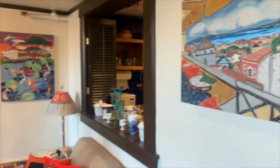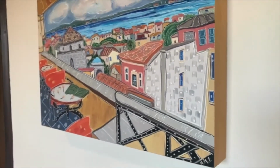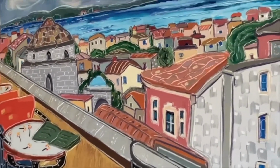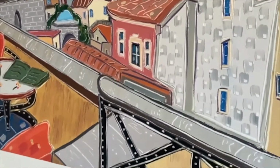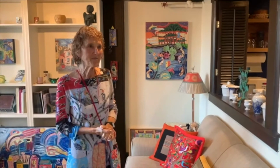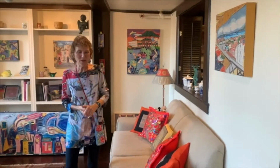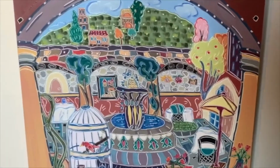I could look anywhere. This painting over here is a painting of the hotel that I stayed at in Nafplio, Greece. I taught on the island of Skopelos for the Worcester Art Museum, and the week before I did a little traveling, and without knowing it, I stayed at this lovely hotel that I have done easily three paintings of. And this one is Mexico. Now that I think of it, this one is from San Miguel de Allende, a lovely inn in Mexico.